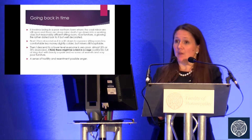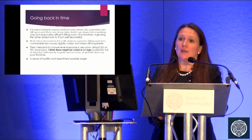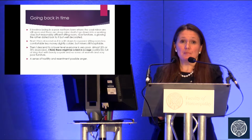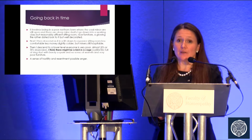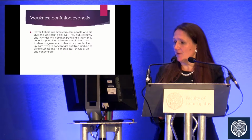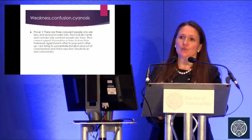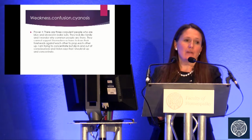And also the theme of anger. And we're going to see how, for example, petroleum has perspiration from anger. But actually that theme within the hydrocarbons of sitting on really a bit of literally a minefield, yeah? And then there was weakness, confusion, and cyanosis. And this element of confusion is very important.